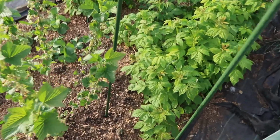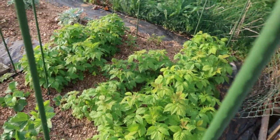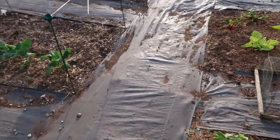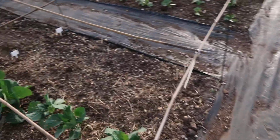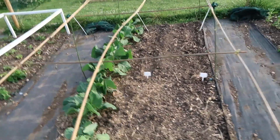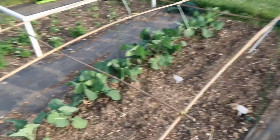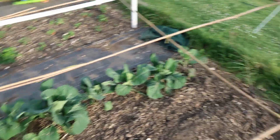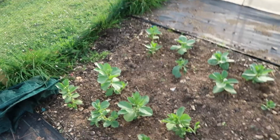Now at the back of this bed I have got my autumn fruiting raspberries, and they're a variety called Autumn Bliss, and they did fantastically well last year, so fingers crossed they do the same this year. Now these are my cabbages. They're called Durham Early, and they're really starting to heart up now, so they're doing really well. I've also got 2 little rows of turnips and kohlrabi.